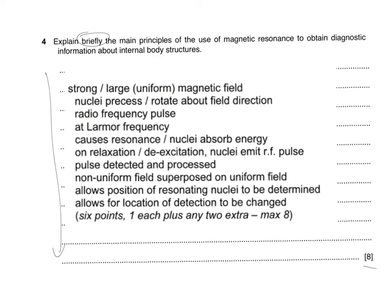And as we know, it's in the radio region. This causes resonance, or them to absorb energy, which excites them. When they relax or de-excite, they go down to a lower energy level and they emit radio frequency waves, pulses. These pulses or waves are detected and processed by a computer.